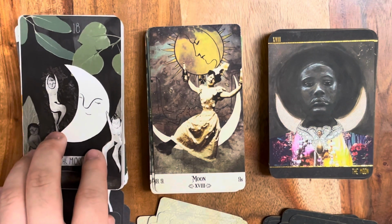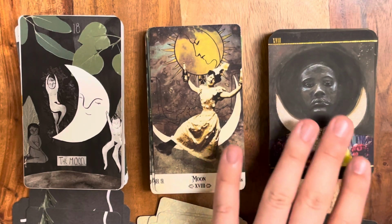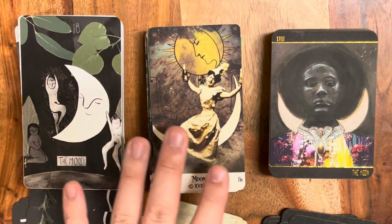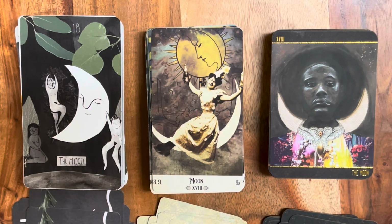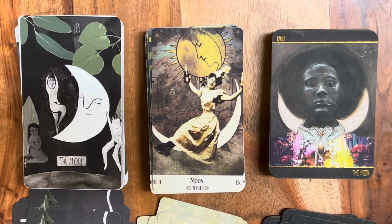This is a pretty solemn, somber Moon. The Dusty Onyx and the Relative Tarot both have a very playful Moon, which is really interesting. Dancing in the moonlight, drinking away your feelings at midnight. Yeah.